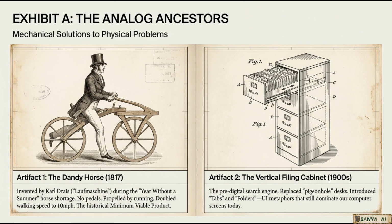Now, let's look at the next artifact in this room. It's a diagram from the early 1900s of a vertical filing cabinet. Okay, this feels a bit less volcanic eruption and more office supply catalog. Don't underestimate the filing cabinet. Right. Before this, offices used pigeonhole desks. You just stuffed papers into little slots. It was unsearchable chaos. The vertical cabinet changed the architecture of information. But look at the diagram, specifically the top edges of the files. Little tabs sticking up. Tabs, and the containers themselves are folders. Oh, I see where you're going with this.